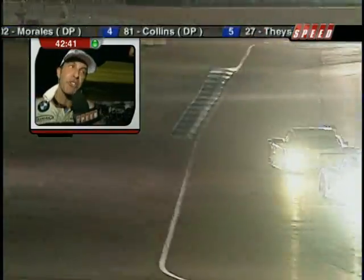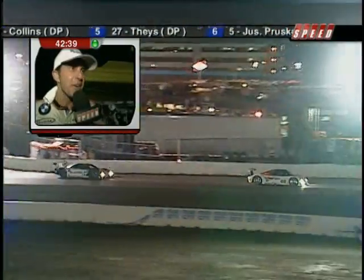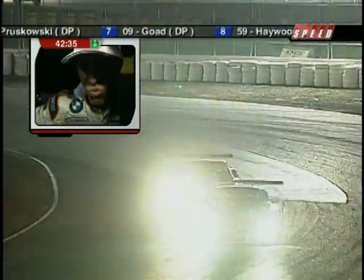Long time in the car, though. Two hours, I was ready to get out. Kelly's fighting right now with the number 2 Ganassi car. Does he have anything for that car?